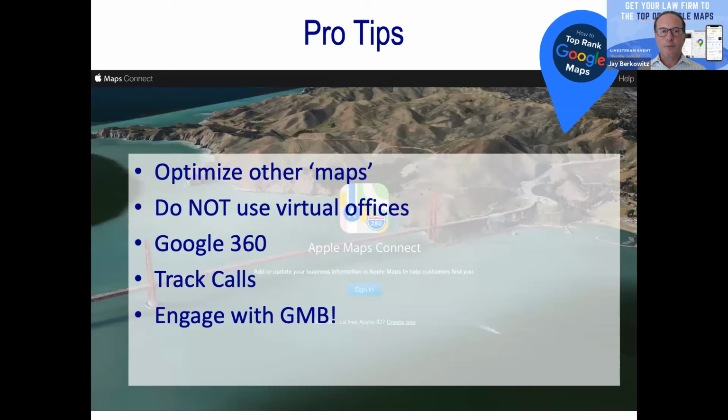Some of the pro tips: optimize other maps, Bing, Yelp, and really important now, Apple Maps. Do not use virtual offices, buyer beware. Do the Google 360 where you get the folks to come in and take the pictures in your locations. Track your calls and track all your data with the data setup we showed.